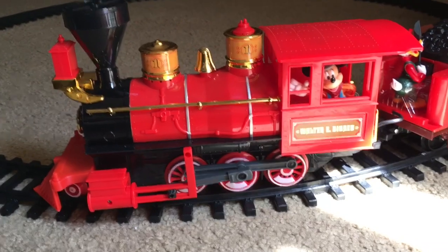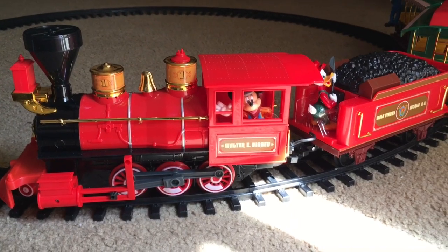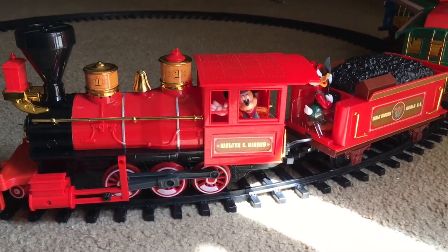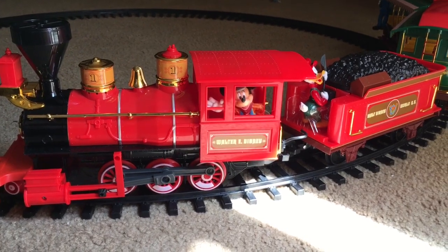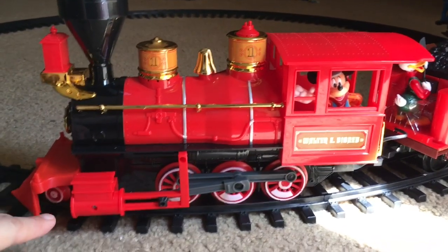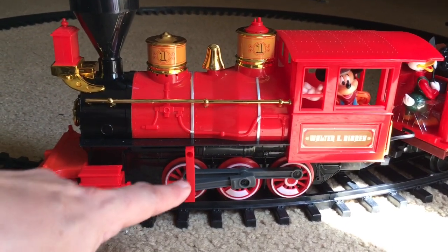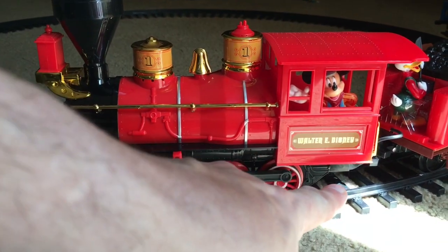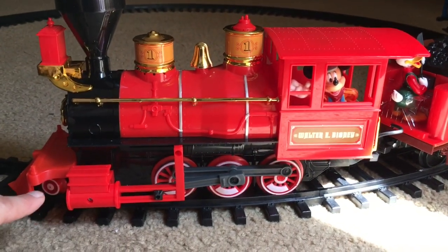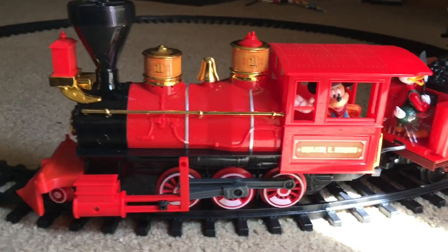Okay, some data on the real Walter E. Disney that runs at Walt Disney World. It's Locomotive 1 for the Walt Disney World Railroad. She's currently out for refurbishment. I live about 45 minutes to an hour away from where she's being refurbished. And the real Walter E. Disney, now this engine has two wheels on each side for the leading trucks, 6 driving wheels, 3 on each side, and no wheels under the firebox, which would be a trailing truck. The real Walter E. Disney has 4 wheels in the front, 2 on each side, and then the 6 driving wheels and nothing under the firebox.